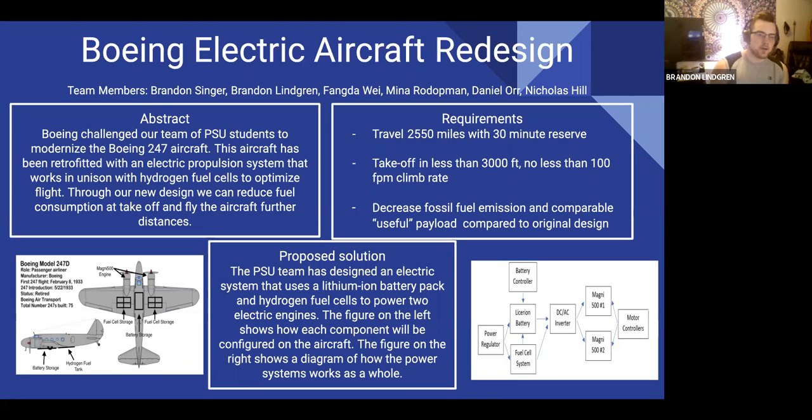And indeed, our aircraft design was a two electric motor system in unison with hydrogen fuel cells in order to optimize the flight time. Through our design, we reduced the fuel consumption at takeoff, and we're also able to fly the aircraft further distances.